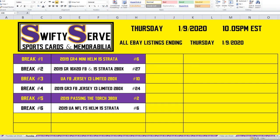As soon as I can find my cutter, I'm hunting in my car in the back. There we go. Let's roll. Before passing the torch, probably about 20 minutes. It's not long. It usually takes me about 45 minutes to run through the whole set, give or take. We take our time. I sleeve and case everything as I go. We do a good bit. So, let's get rolling. We'll start with the Gold Rush Mini Helmet up top.